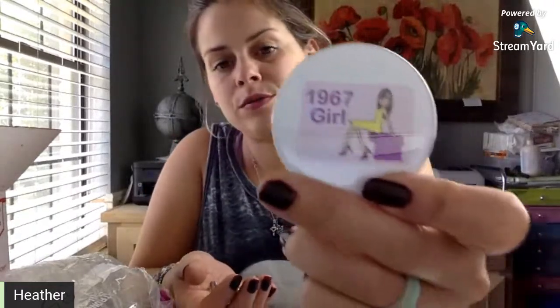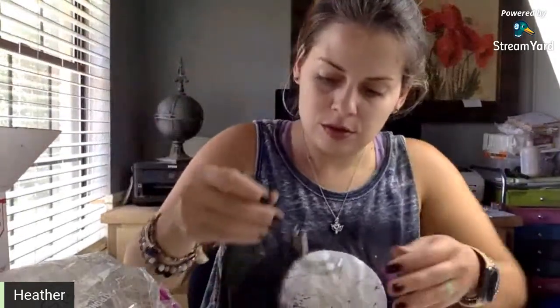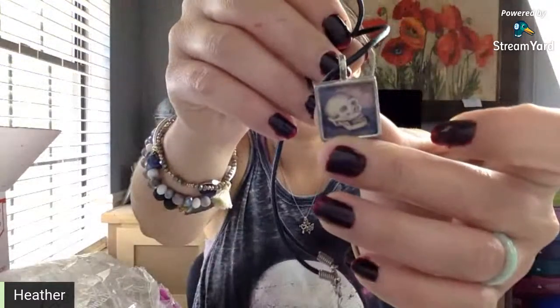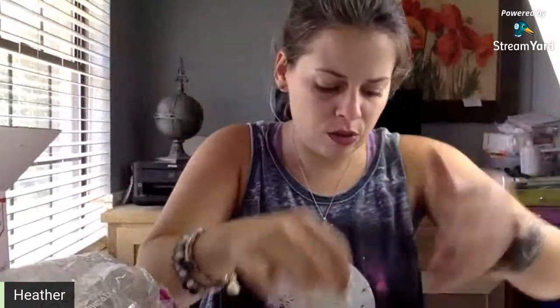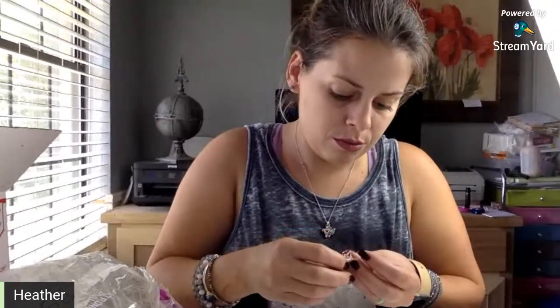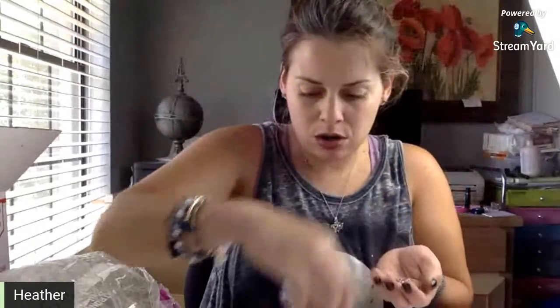1967 girl pin. Got a skeleton skull on a chain. I don't know what the point of that is, other than for a Halloween party. Blown glass earring. No maker's mark. Oh, there's the other one. Kind of artsy.